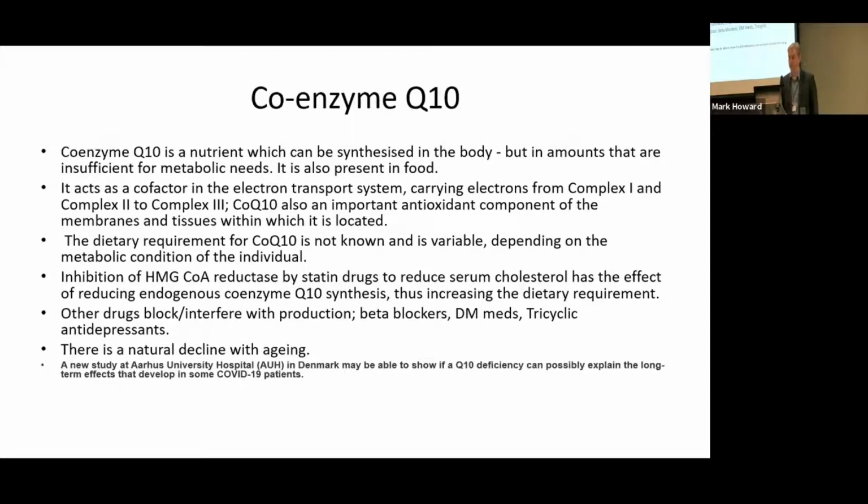That just, I think, goes to show you the importance of it, because some of the genetic defects have no cure. So coenzyme Q10 is a nutrient that can be synthesized by the body, but in amounts that are insufficient for metabolic needs, and so you need it in diet. It acts as a cofactor in electron transport, carrying electrons from complex 1 and complex 2 to complex 3. It's a vitally important antioxidant for membranes and the tissues where it's located.